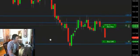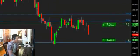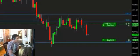So anyway, I just kind of want to let this run in case we do go ahead and blow down in there. I may cut some of this out. So if I cut this later, then you'll know why it happened. There's the close. We did close below. So you guys can see now that market has given its intention to go lower. We may come up and retest this level right here.